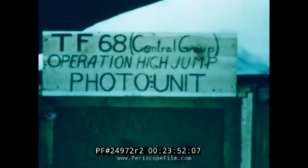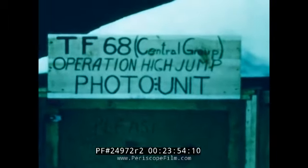All controls triple-checked. Motors heated. For they face cold as extreme as 60 below, unrelenting, murderous. Photographic units lead the parade of science to the planes. Each is a flying laboratory.